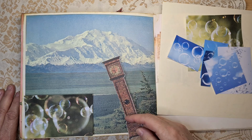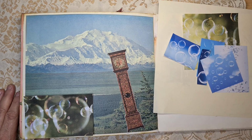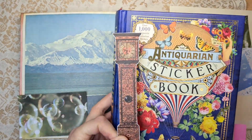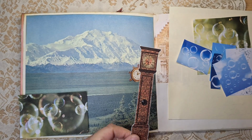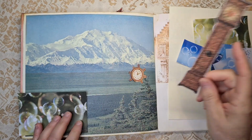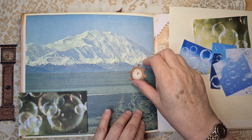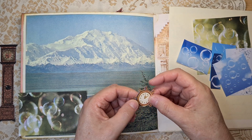I had this for a clock, but I don't think I'm using that one. I had something else. I'll have this one. This one's in the antiquarian sticker book, but I'm not sure if I can get this one to work, so that's just going to go here as a maybe. But I got this one. This one I cut out ages ago.